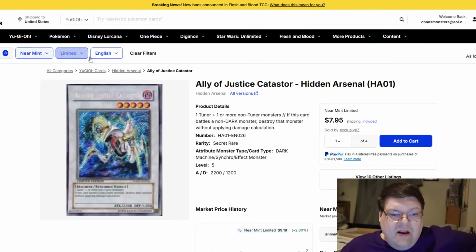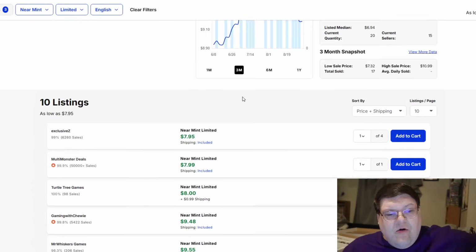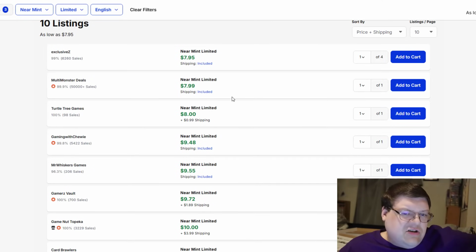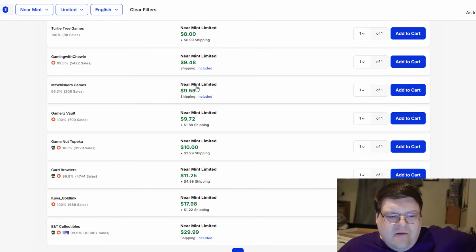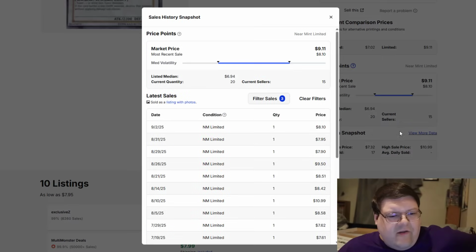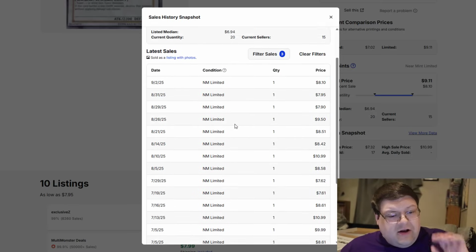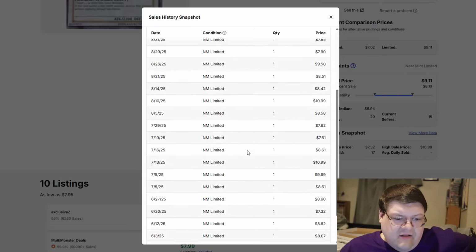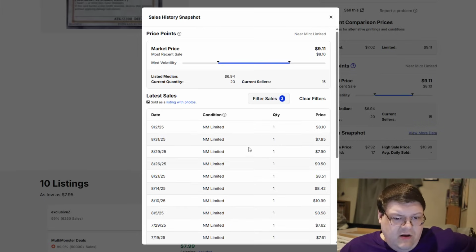Ally of Justice Catastor. Man, for near mint English from HA01, you're going to be spending about $8 a copy, which is nothing too crazy, considering this card warps up pretty quickly. What's our sales stat on this? Wow, people actually do buy this card. Just for near mints, it's not a lot, but interesting.